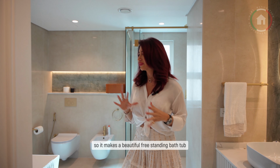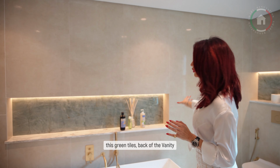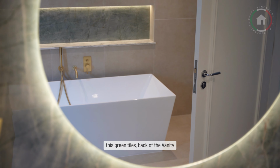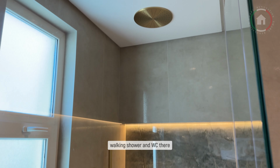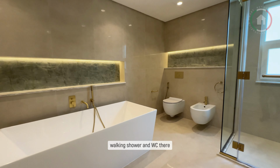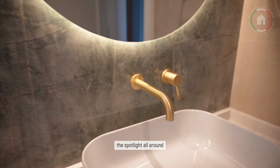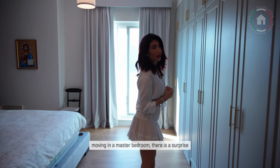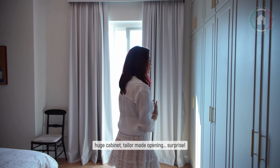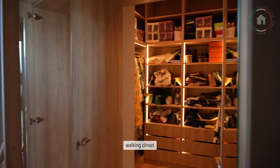So it's a mix. A beautiful freestanding bathtub, these green tiles, back of the vanity and niche, huge walk-in shower, WC bidet, and again the recall of the green. Mixer in matte gold, spotlight all around. I love this bathroom. Moving into the master bedroom, there is a surprise, a huge tailor-made cabinet, opening, surprise, walk-in closet.